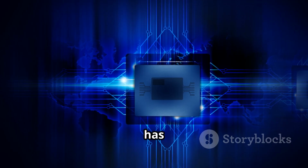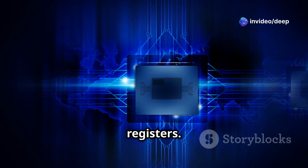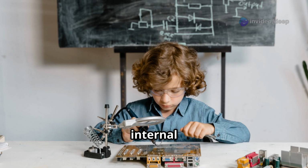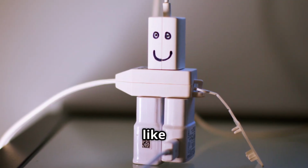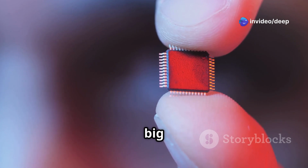The 8051 has a well-thought-out architecture for its memory and registers. This makes it straightforward for programmers to write efficient code. Its internal structure is elegant and has been studied by millions of engineering students. The 8051 is like a perfectly designed little puzzle box. This thoughtful design is a big reason for its lasting success.